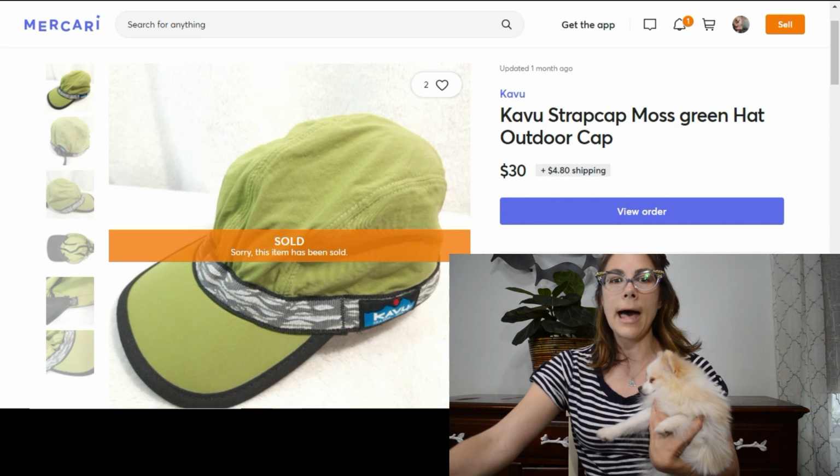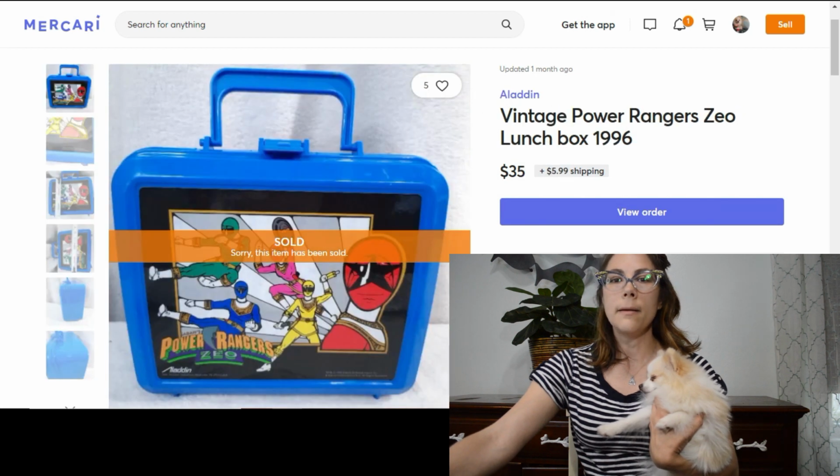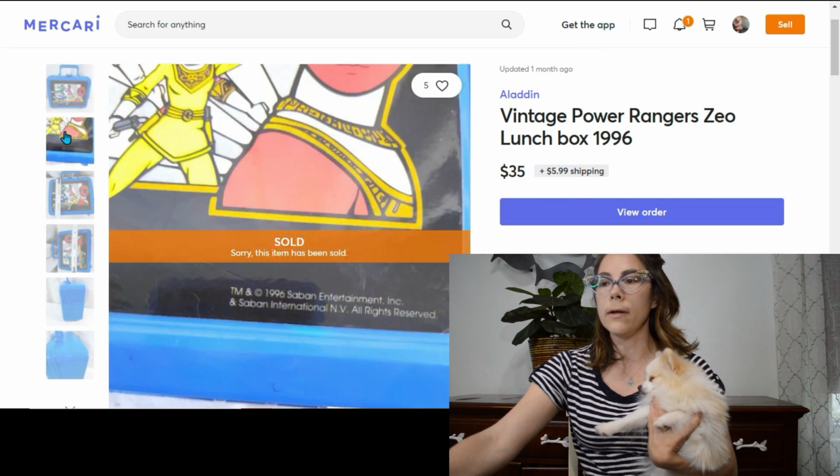This is a Cavu hat that I paid $2 for, and it sold overnight for $30. This is a Power Rangers Zeo lunchbox from 1996. I paid $3 for it, and it sold for $35.